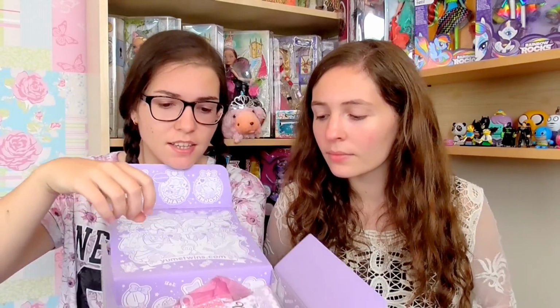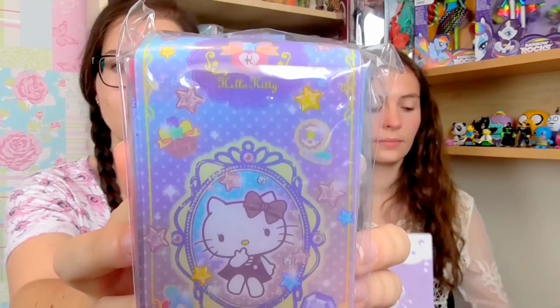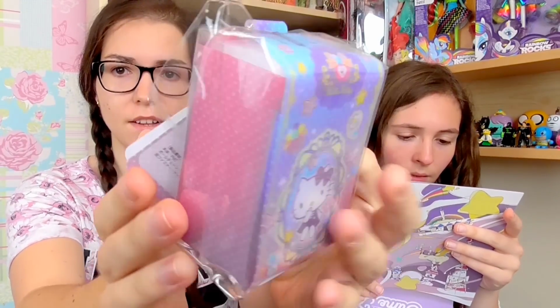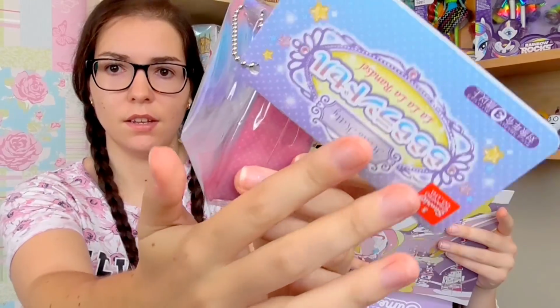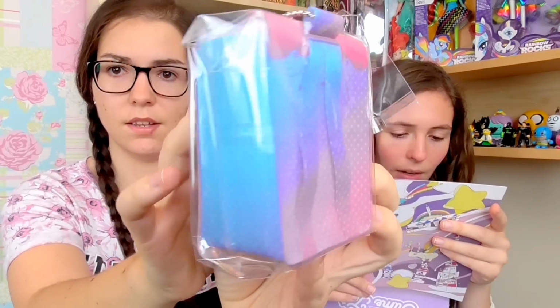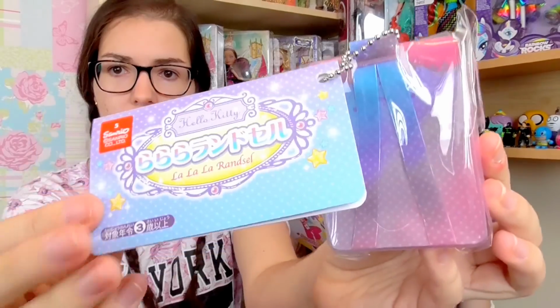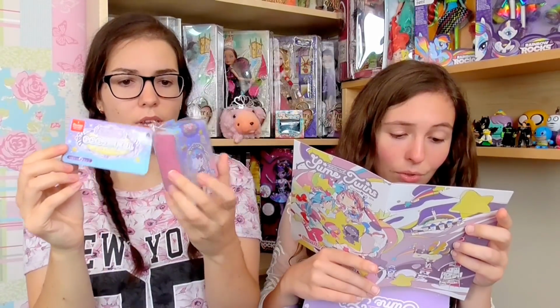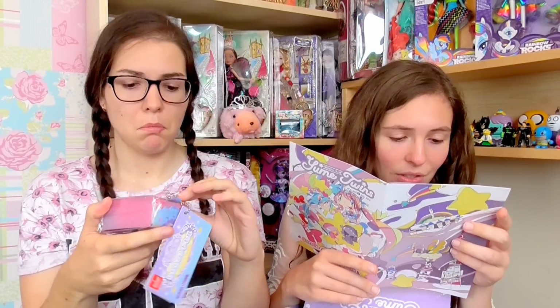Okay, so the next thing I'm going to grab from this box is... What is this? I'm not sure what it is. There's a Hello Kitty. This is a Hello Kitty Randoseru charm. A Randoseru is a classic backpack commonly used by elementary students in Japan. This adorable Hello Kitty charm shaped like a Randoseru is perfect to store your coins and small items. Ooh. That's cute. So it's like a mini backpack.